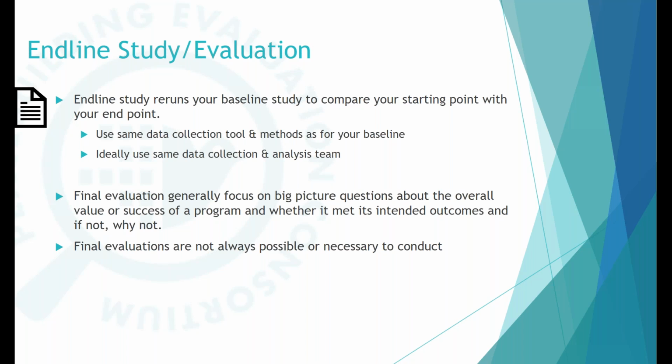An endline study reruns your baseline study and compares what you found at your beginning point in the baseline to where you're at your end point. We recommend you use the same data collection tool and methods as you used for your baseline, and ideally the same data collection and analysis team. That may be internal, and we highly encourage these things to be internal versus external, but it's not always possible.